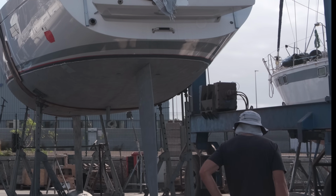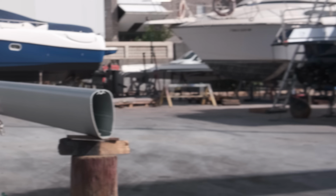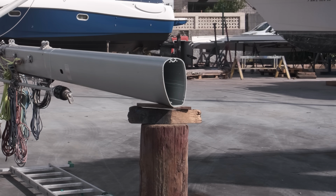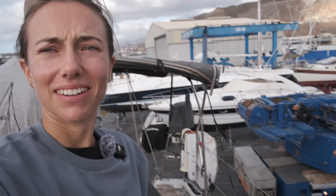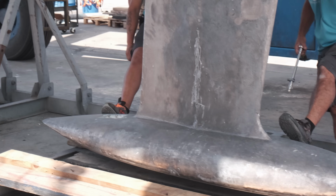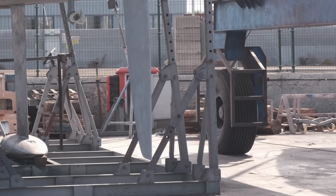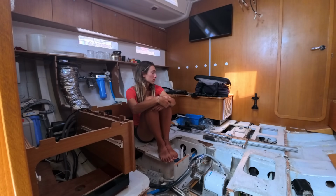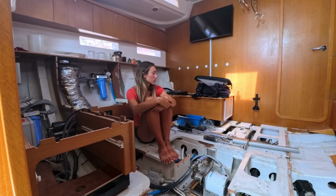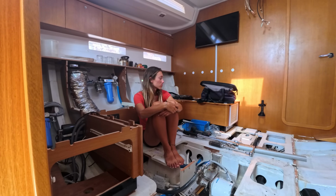Our boat is getting taken apart completely. First it was the mast, which came off. Now we're in the process of taking off the keel. And inside it looks like a big mess. With each piece removed, we are hoping to better understand the full extent of the damage that's thrown our lives off course.